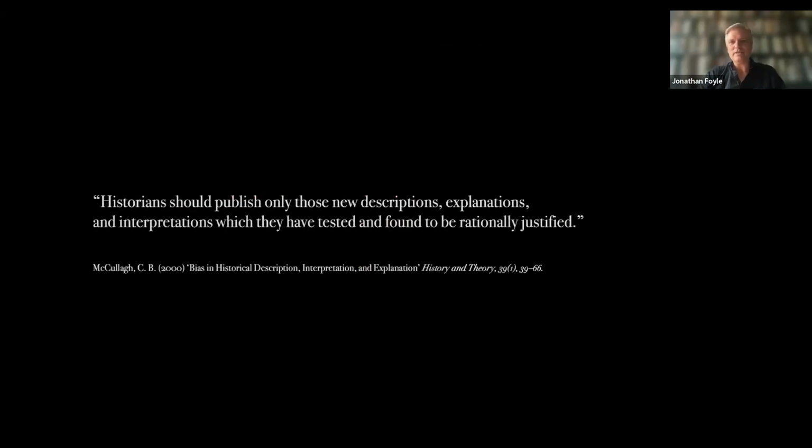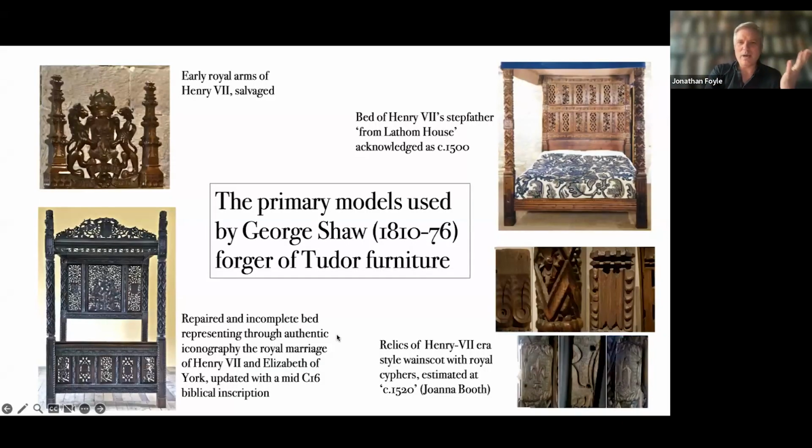So if we're to publish only those descriptions, explanations, interpretations which we've tested and found to be justified, where would I go? What would I suggest? Well, starting with these primary models used by Shaw, all of them would purport to be early Henry VII period. If they're correct, and they should be tested completely, they have gone through archaeometric testing of dendrochronology, which has been in conflict. So, that needs to be resolved.